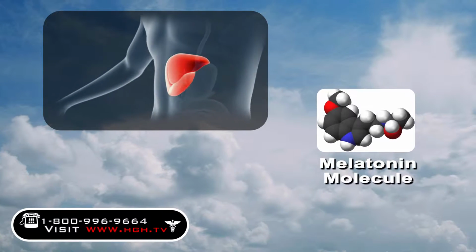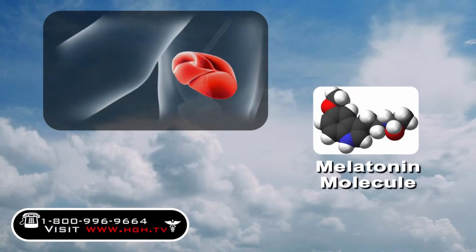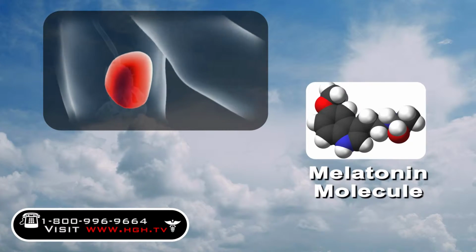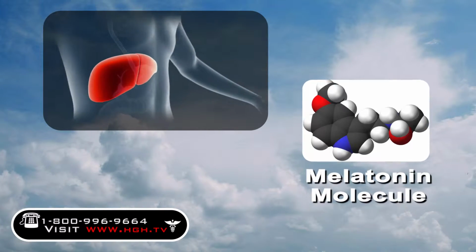Melatonin is processed by the liver and it is filtered quickly. 90% of melatonin is processed by the liver the first time it passes through the organ.